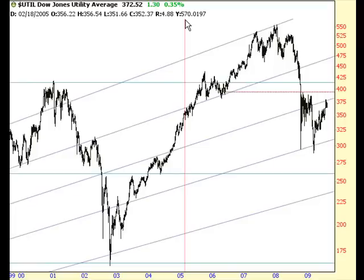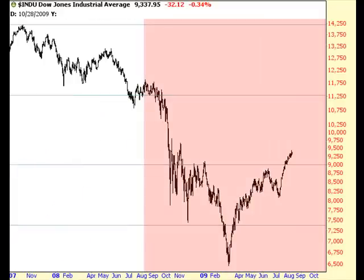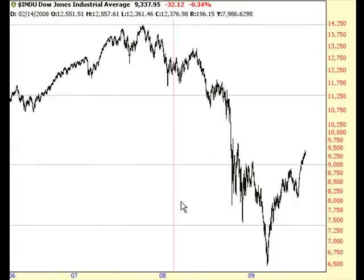The closest thing I found right now to an inverted head and shoulders is the Dow 30. If you look here, you can see the left shoulder, the head, the right shoulder, and somewhat of a neckline here at 9,000.